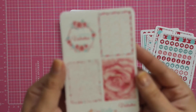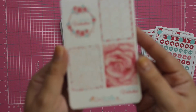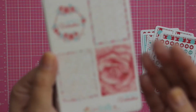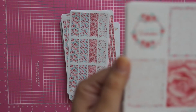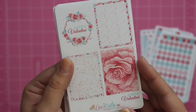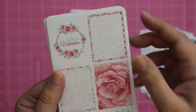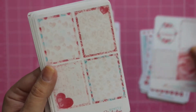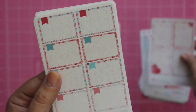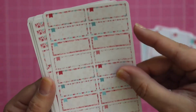So it comes with some full boxes. Let me get it in focus. Come on, work with me. I want you to focus on this. There we go. These are the full boxes. Some of them you can write in, some of them are patterned. And you get 2 sheets of these. And again, this is the kit. Then you get 1 sheet of half boxes and 1 sheet of quarter boxes.